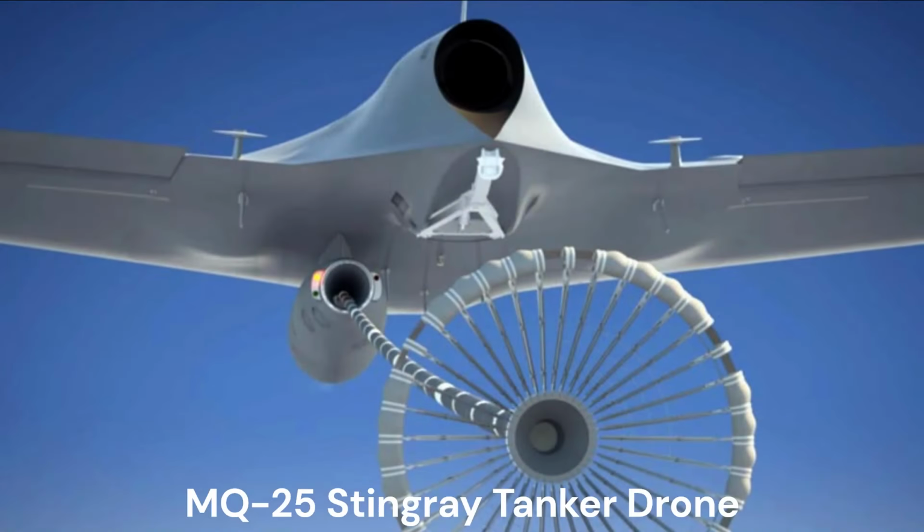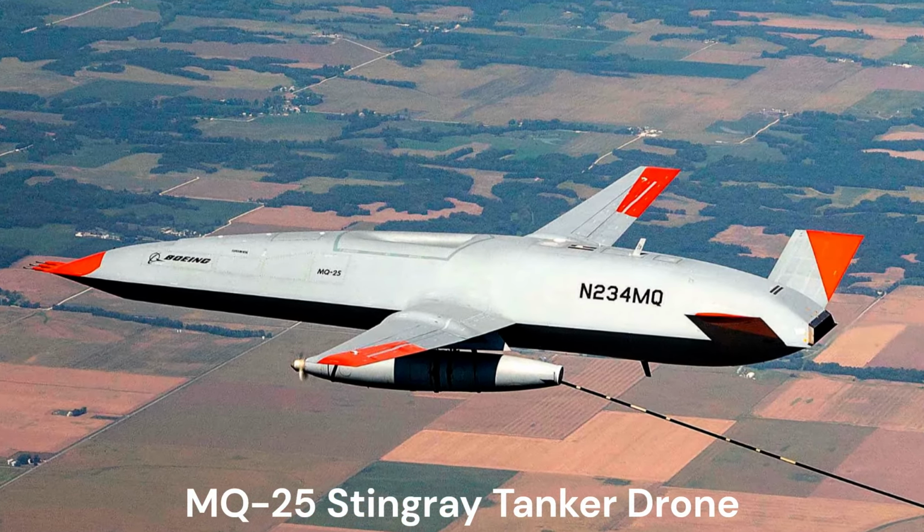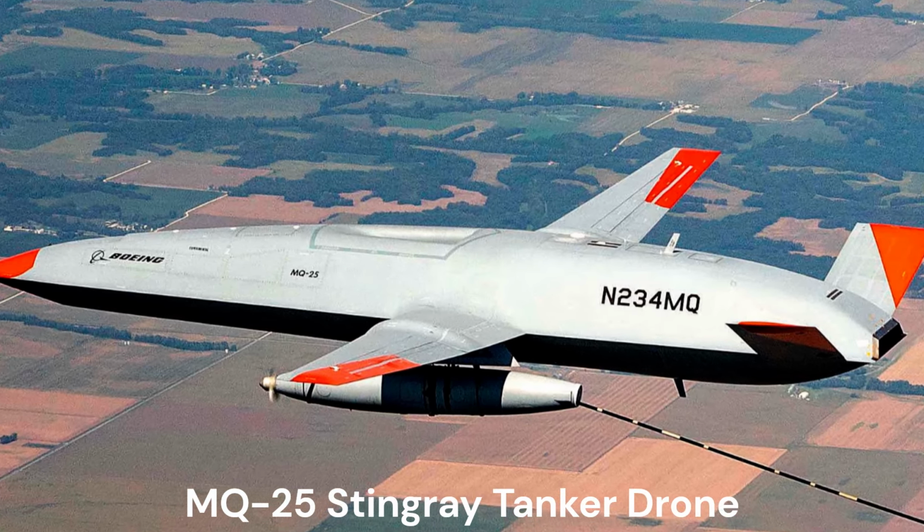Besides their fuel delivery capabilities, the MQ-25 will also have a secondary ISR role and carry radar for maritime operations to support the main fleet. Once operational, the MQ-25 will refuel every carrier-based aircraft capable of refueling mid-air.